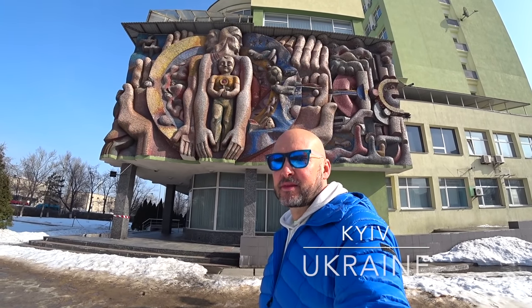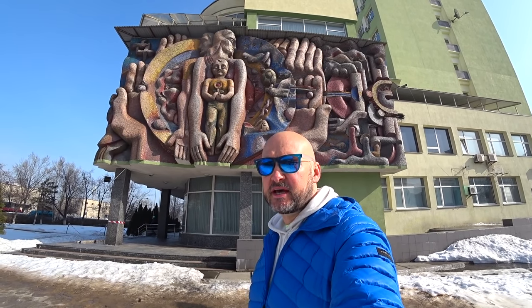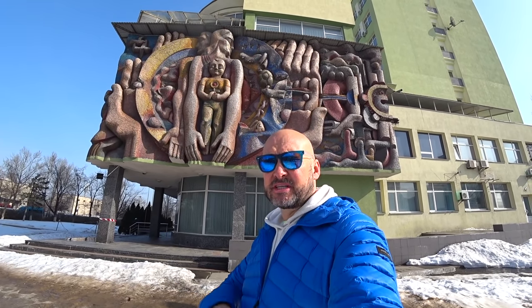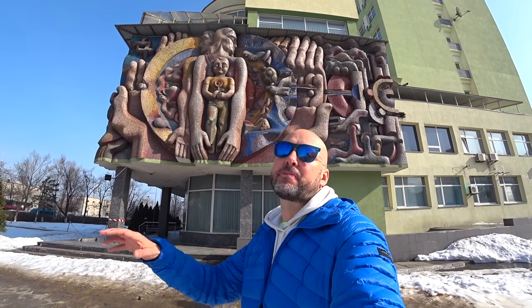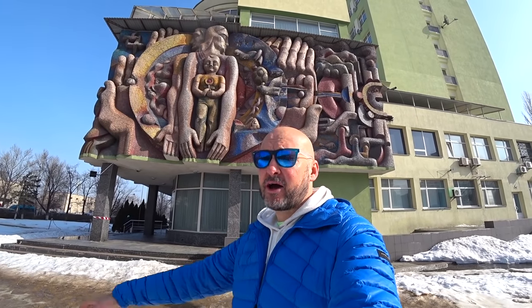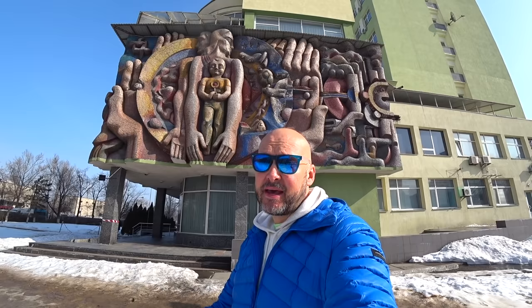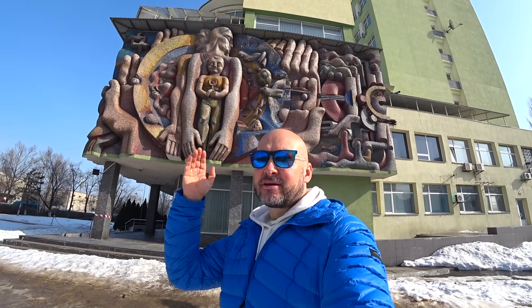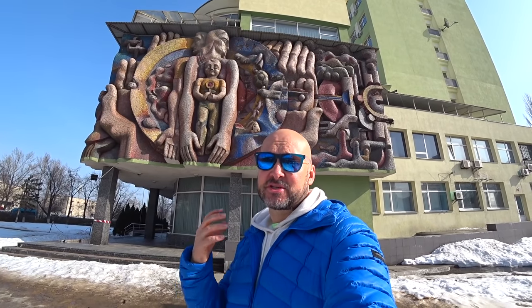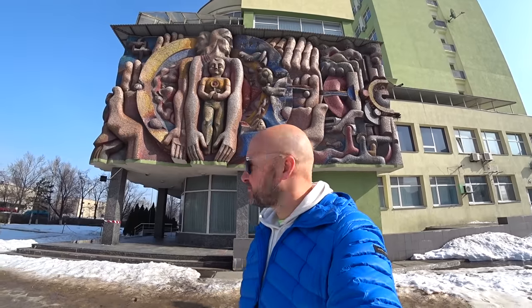Beautiful, isn't it? However, unfortunately, here in Ukraine, many of the Soviet mosaics have either been torn down or just neglected and left to fall into disrepair. And so I want to take you guys on an adventure with me around this giant nation in search of some of the ones that still remain. So we're now going to go to the railway station and begin our journey on the hunt for some Soviet Ukrainian mosaics. Join me.